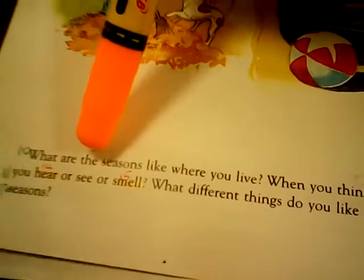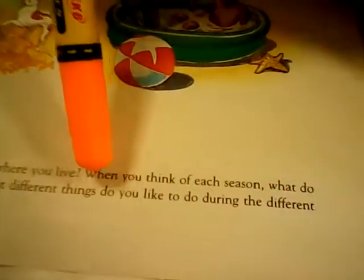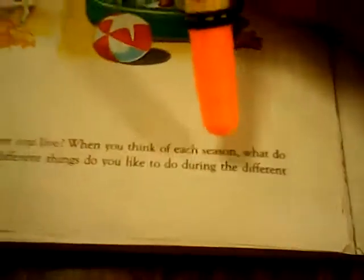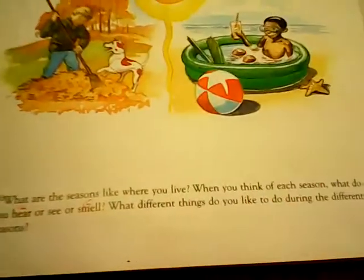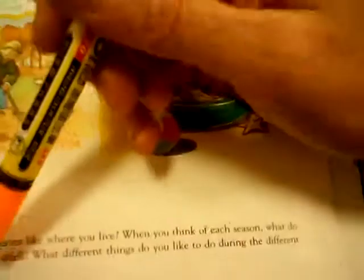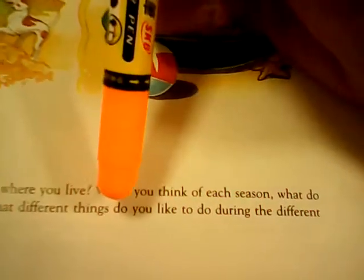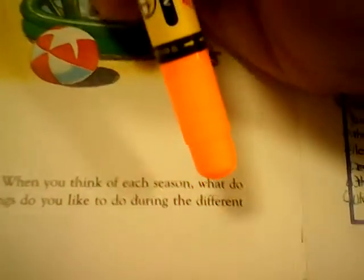What are the seasons like where you live? When you think of each season, what do you hear or see or smell? What different things do you like to do during the different seasons?